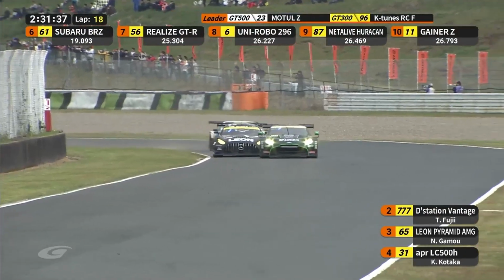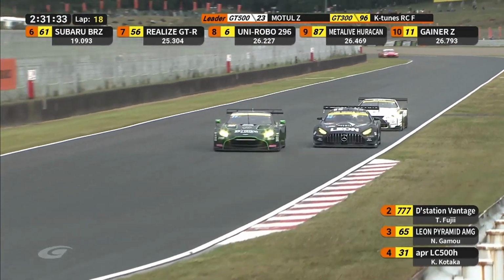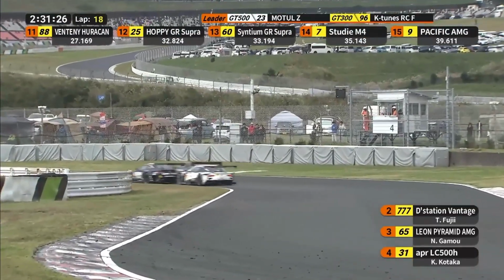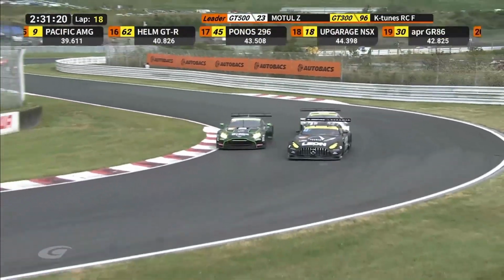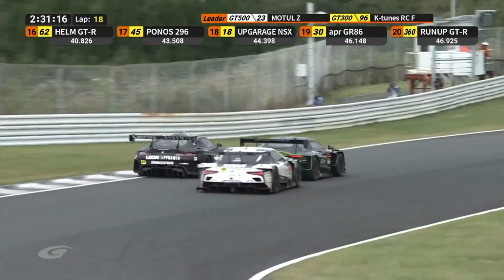In a straight line, trying to get alongside Domino and Fuji in the Aston, almost putting two wheels on the grass in the attempt, now having to go the long way round. There's grip there to find, and Gamu is going to go right round the outside of the Aston into second position. Lovely bit of racecraft as the Leon Mercedes gets into P2, but Fuji's still there to the inside, leave enough space for two cars to go wheel to wheel, and the Aston's back in front.